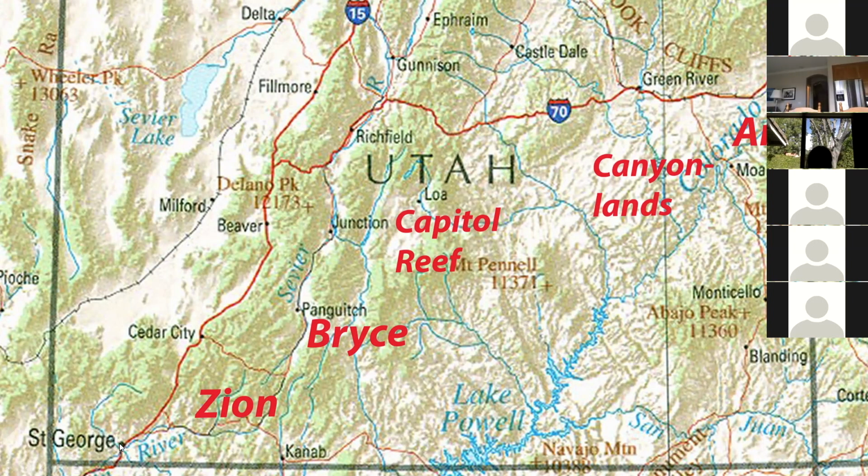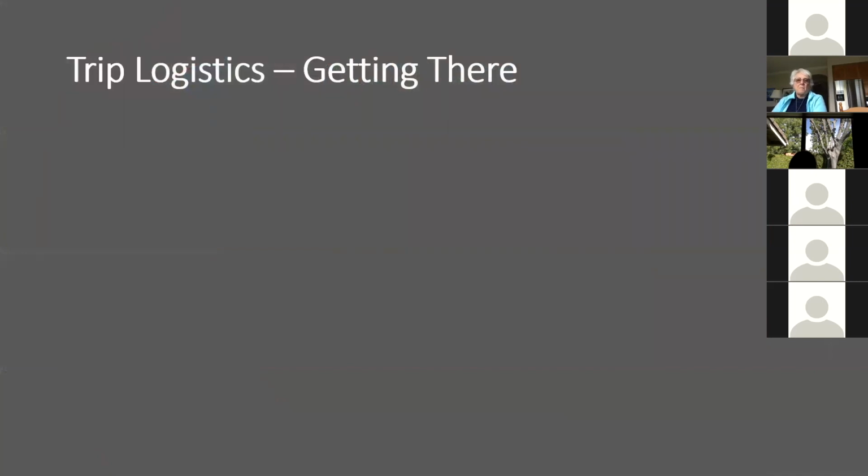St. George, down here in the lower left, is about an hour and a half drive from Vegas. And if you're coming from the north, you're probably coming from Salt Lake City, and you'd probably get to Bryce or Capitol Reef first.